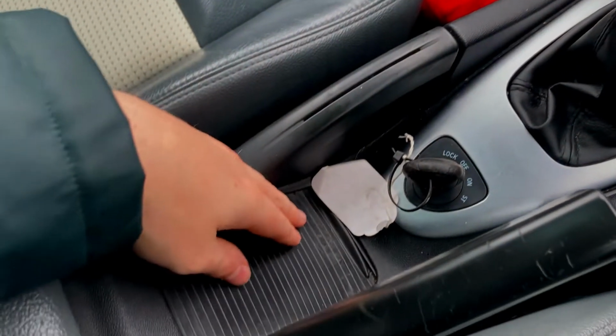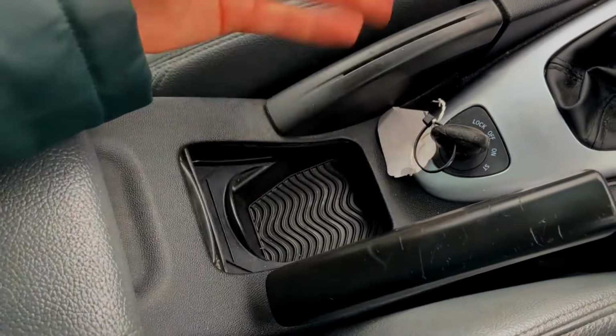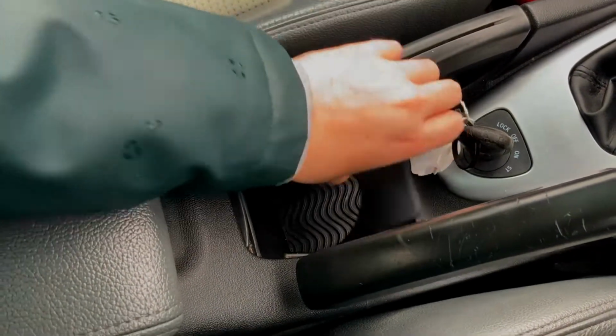Another thing I really like is simple things like this, storage, but also a cup holder.